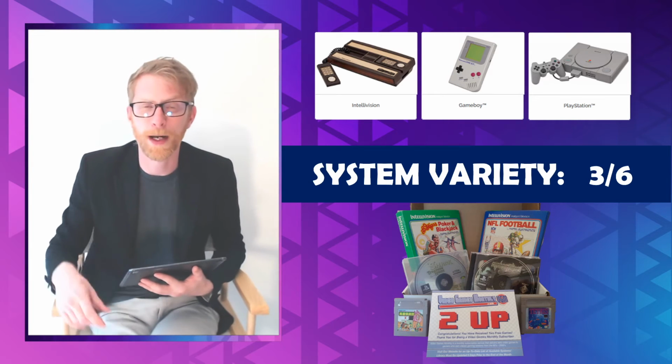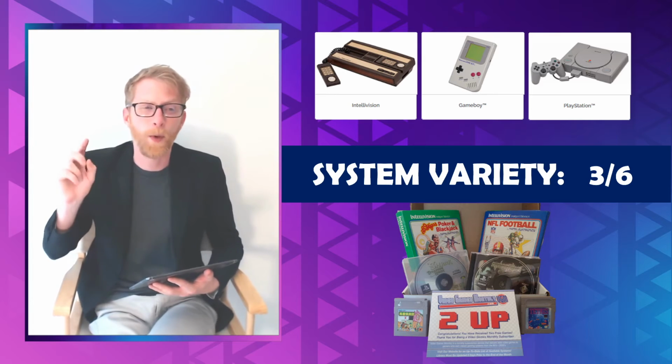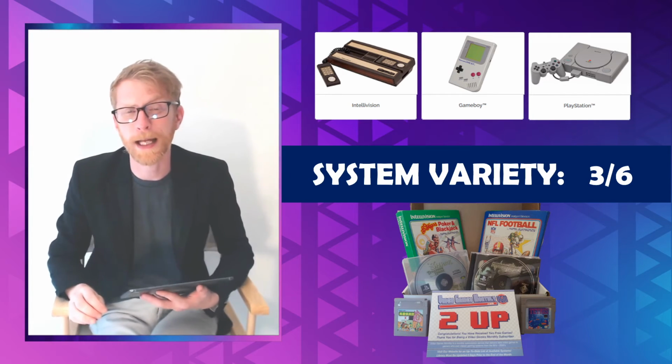I only found 3. We had the Intellivision, 2 games for the Intellivision. We had 2 games for the Game Boy. And we had 2 games for the PlayStation 1.